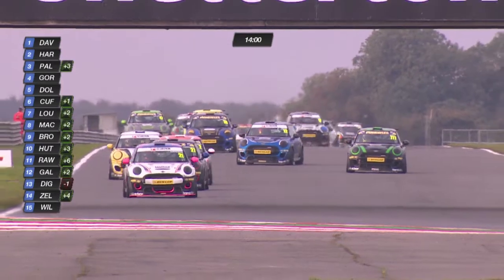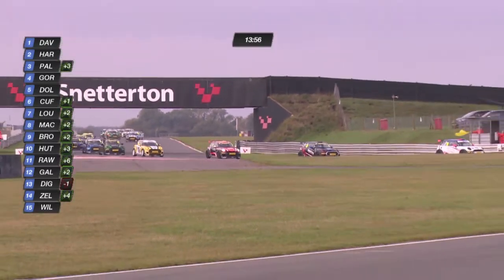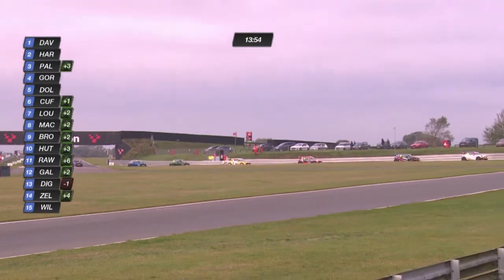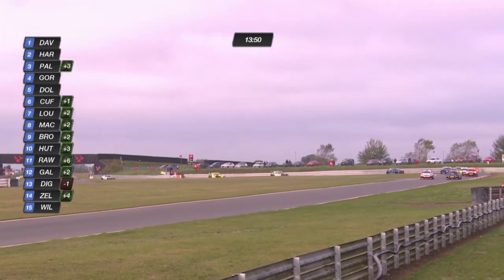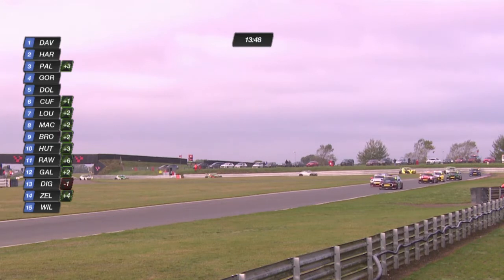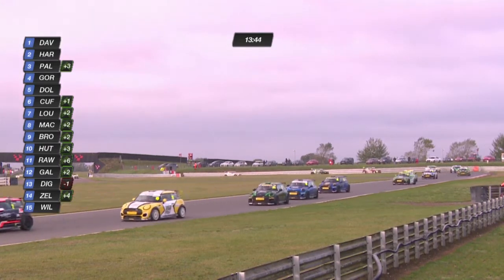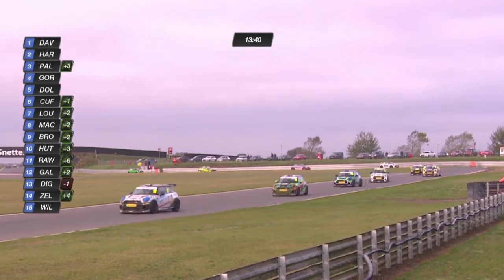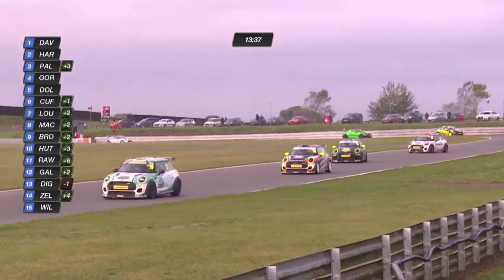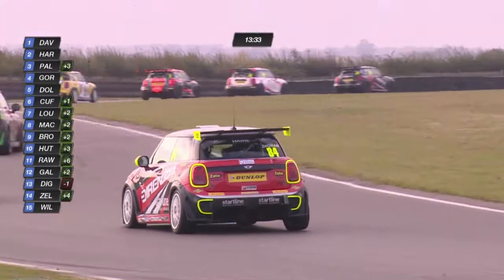So Jack Davidson, another Scot, is leading this race. So the 2:06 is the quickest lap. At the moment we've got some 2:07s in terms of lap times being set. Our 6th position, Rory Cuff, 2:07.9. Harrison's got the 2nd fastest lap at the moment, Nathan Harrison, which is a 2:07.1, and James Gornall 2:08.